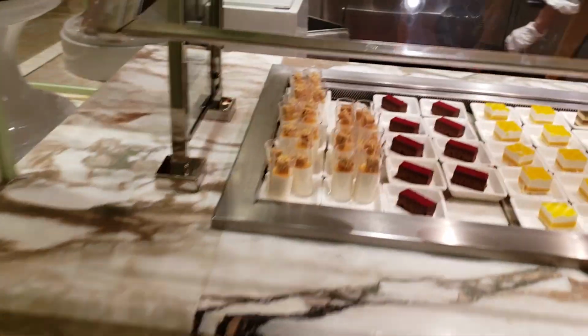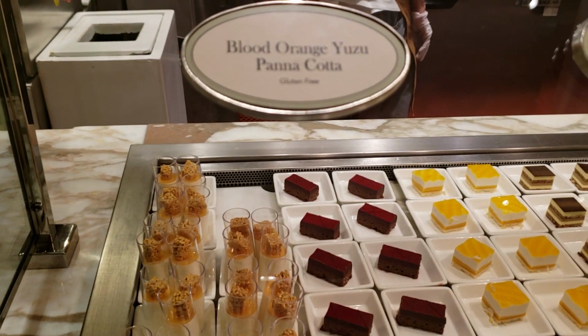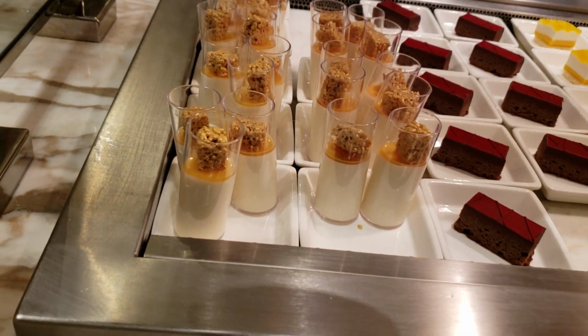Look how beautiful this is. Blood orange yuzu panna cotta. And I don't know if it's picking up in the camera, but the little things on top look like they're brushed in gold or something. It's beautiful.